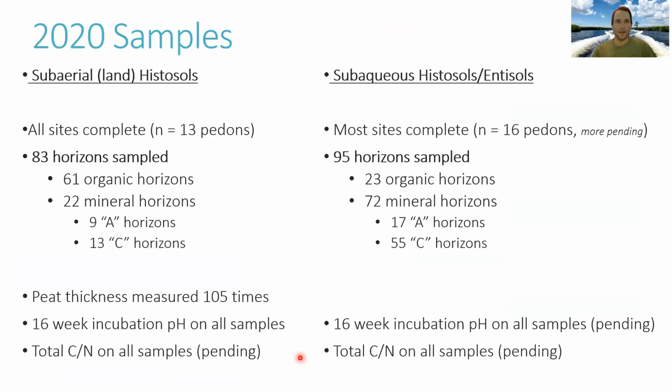So just something about how much we got done. It was a lot. So subaerial on land histosols, we evaluated 13 different pedons. All sites were complete. We sampled 83 horizons, 61 were organic, 22 were mineral, 9 were A horizons, 13 were C horizons of different types. Peat thickness in the subaerial or on land environment was measured 105 times.